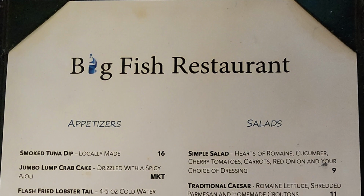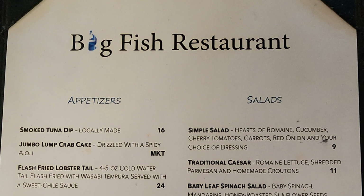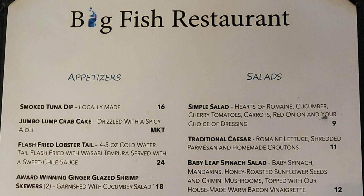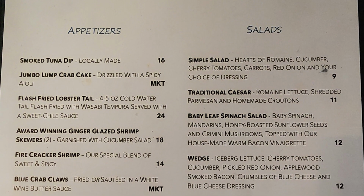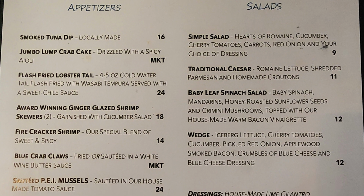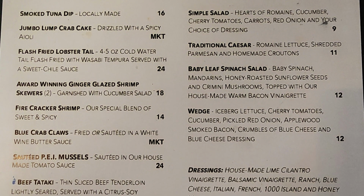Next, we have appetizers with smoked tuna dip, locally made, jumbo lump crab cake, flash fried lobster tail, award-winning ginger glazed shrimp skewers, firecracker shrimp, blue crab claws, sauteed PEI mussels, beef tataki.